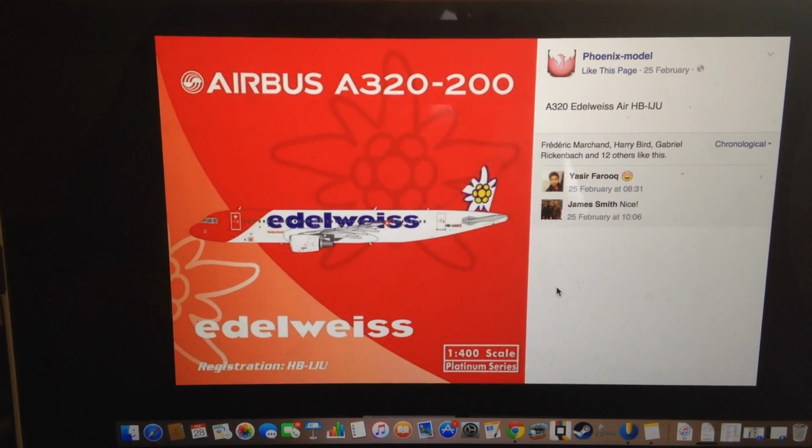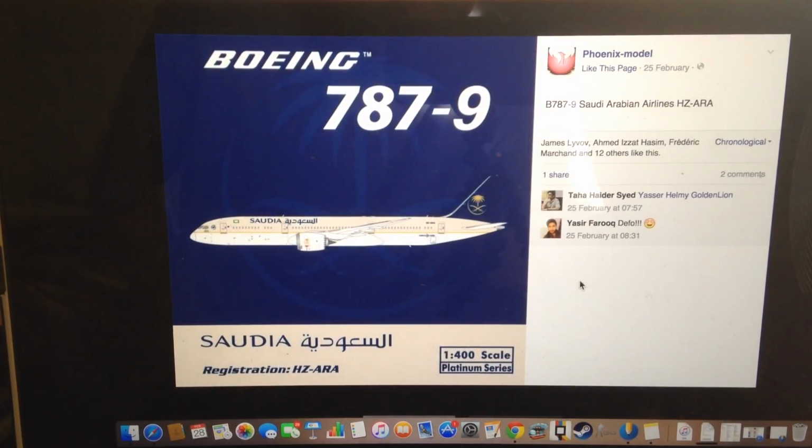Up next we have the Edelweiss A320 1/400. Pretty good model. I wasn't actually aware that Edelweiss was actually flying domestically. I thought they were really just a subsidiary of Swiss doing long-haul, low-cost flights like Vegas, Montreal, stuff like that from Zurich. But yeah, I'm sure they'd be a pretty good carrier to fly low-cost to go with Germanwings and carriers like that. Up next we have the Saudi Arabian 789 in 1/400.